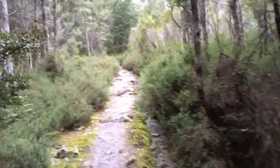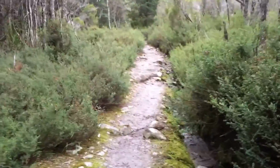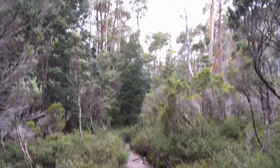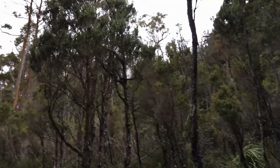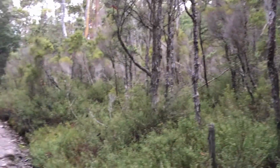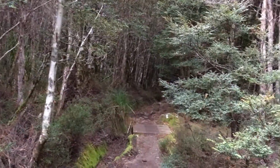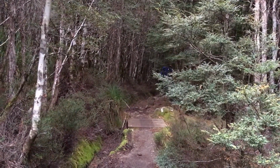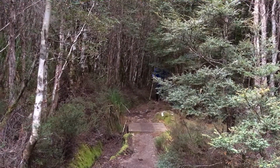From there we'll move on to Windy Ridge, where Burton Nichols Hut is located, and further on from that, another 9 kilometers down the track, the Narcissus Hut, and that's where we plan on staying the night. So a big day ahead of us, and thankfully you can see by the track we've got a pretty even gradient so far.